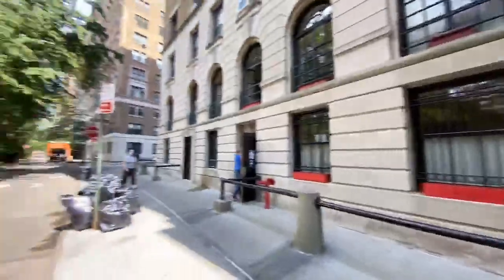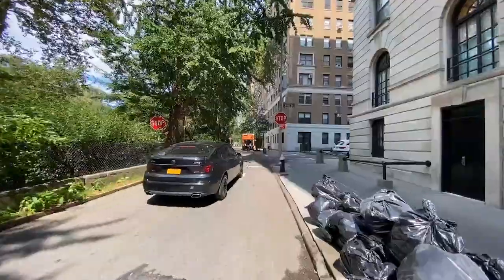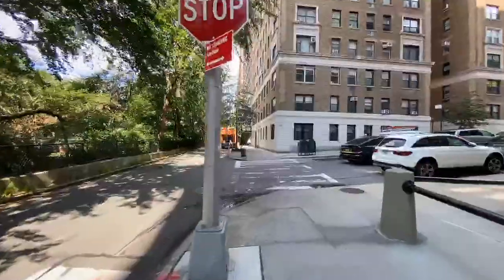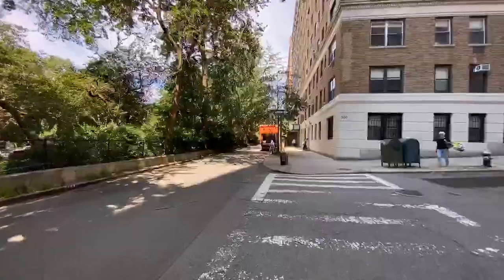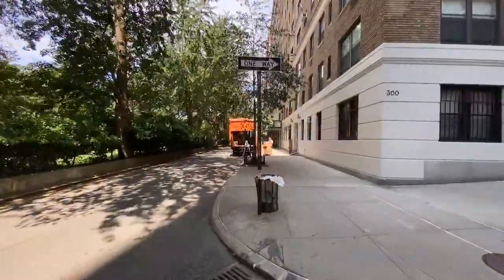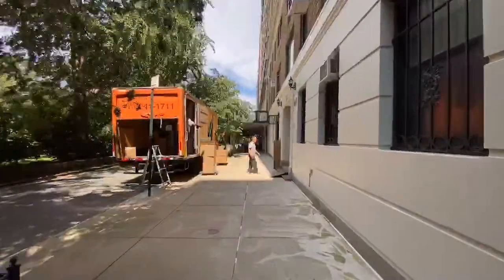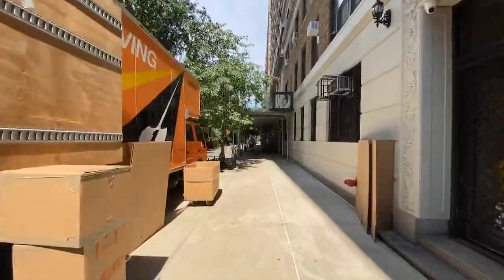Are most of these residents rent controlled? I'm not 100% sure. That's a good question. If I were to venture an educated guess, I would say a portion of them are rent controlled, because you do see people here, generally as we're walking by, a lot of people here are older. Above the age, I would say, of 65. So I would say, yes, many of them are still paying the same rent that they were 20 years ago, or maybe more.